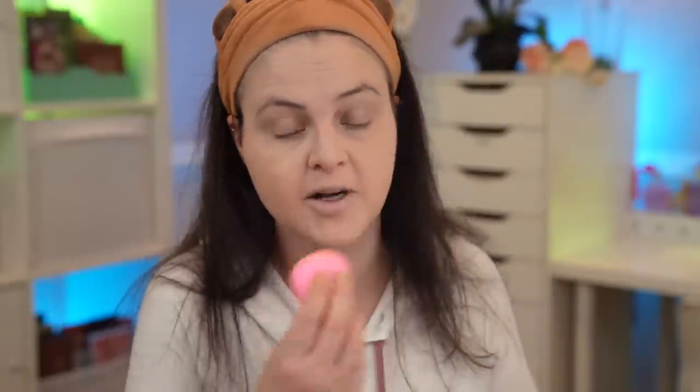It's definitely mattifying, which is not my preferred look right now. Usually I like more of a dewy, not dewy, but like a more natural finish. And this is matte. Like, I look like a painting. I can definitely see where people would think that it looks cakey. I feel very much like an influencer right now. I feel like I'm very matte and flat. I'm not enjoying this finish at all.